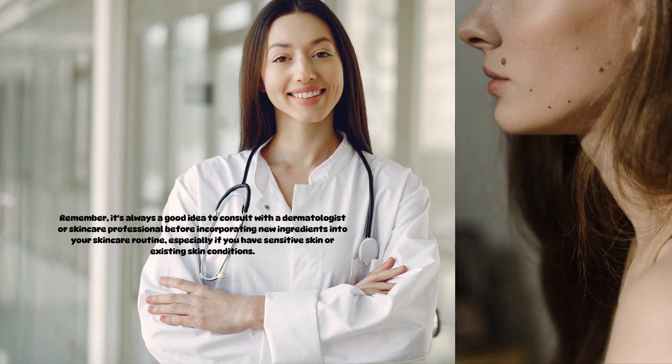Remember, it's always a good idea to consult with a dermatologist or skincare professional before incorporating new ingredients into your skincare routine, especially if you have sensitive skin or existing skin conditions.